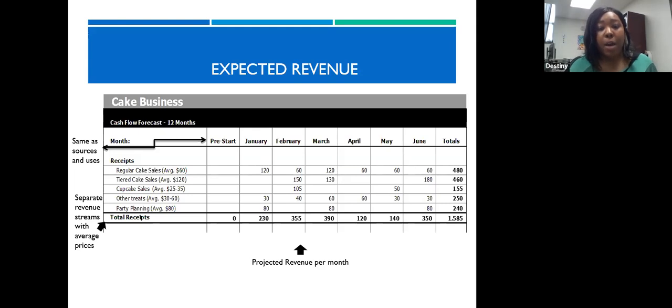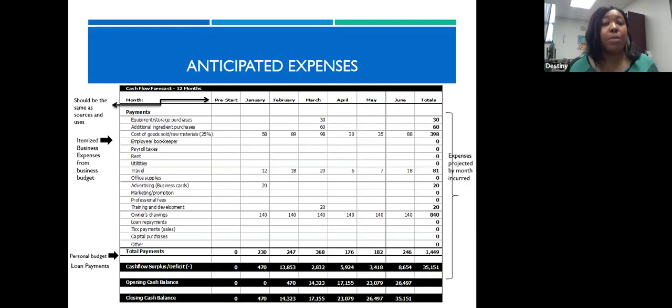because you'll have an expectation of what's going to come in, and then at the bottom, you'll have your anticipated expenses. So this shows all the things that your business has to pay on a monthly basis based on the income that you're making. And also you should include how much you may potentially pay yourself or need to pay yourself to cover your own personal debt.